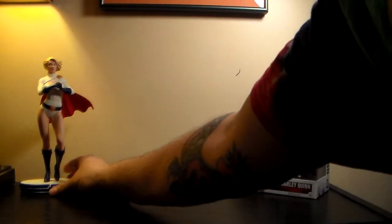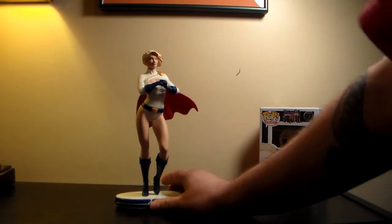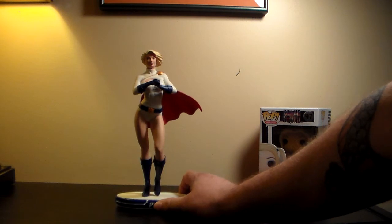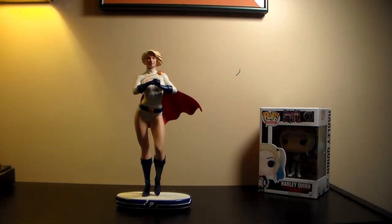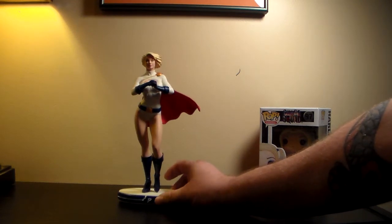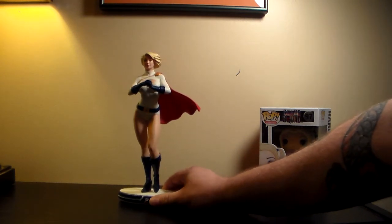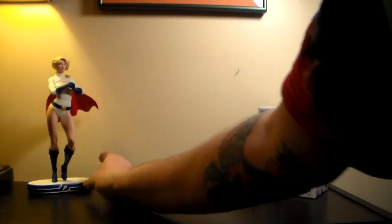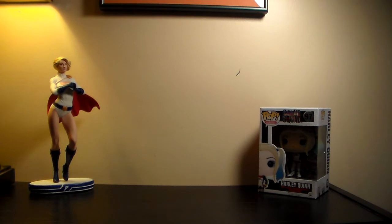And I also got the new Power Girl DC Icon. Whatever it is, what's it called? Power Girl DC Comics Cover Girls. That's what it's called. I have a bunch of these. I guess I had pre-ordered this one, and I didn't realize it, but my local told me I did, so they had an extra one for me. Sometimes I think they just tell me I did just so I buy it, you know?